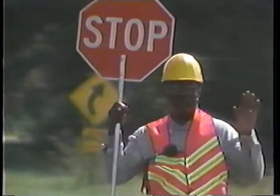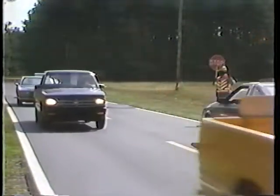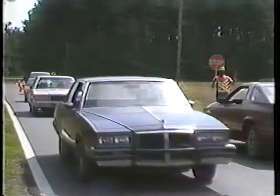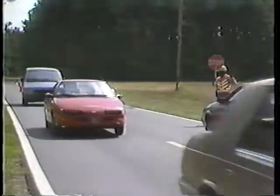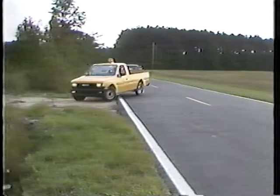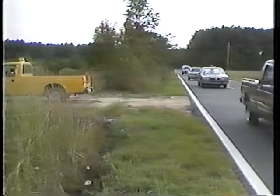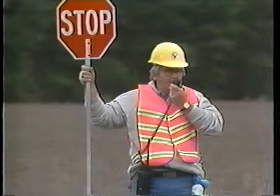This operation uses a flagger at each end of the one-lane section. In this type of operation, the flaggers hold all traffic on each end of the work zone until the pilot car arrives and leads the traffic through the work zone. A safe turnaround location should be provided for the pilot car at each end of the work zone. Provision should also be made for identification of the last vehicle in the column.